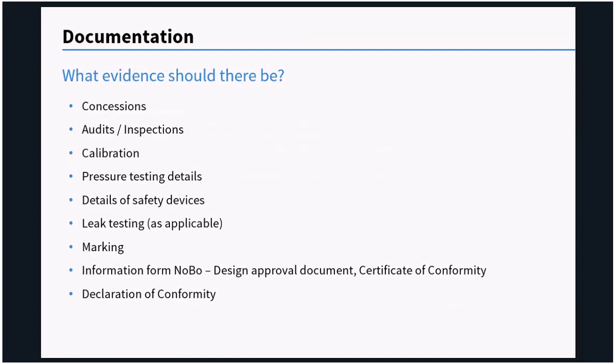So pressure testing details. So have they done it pneumatically? Have they done it hydraulically? Any information relating to pressure testing, the duration of the test, the gauges used, etc. Details of safety devices. So on an assembly, you have to look at the safety device and you have to ensure that the safety devices, before the assembly is released, have been checked, and that's the final assessment, and that's covered in para 3.2.3 of Annex 1.